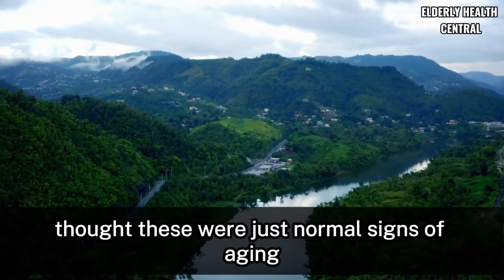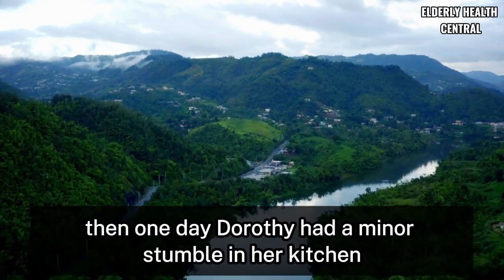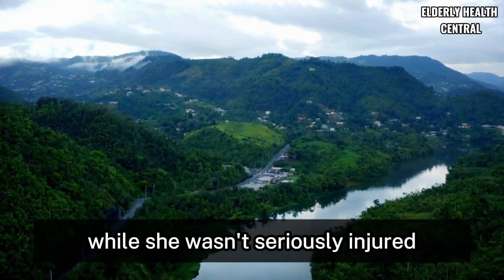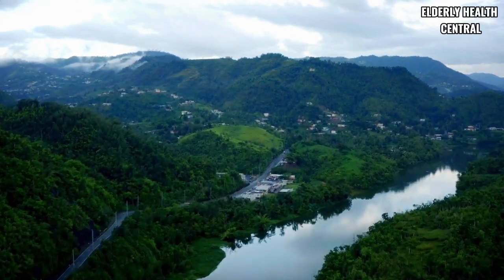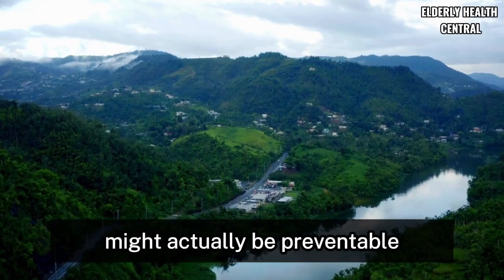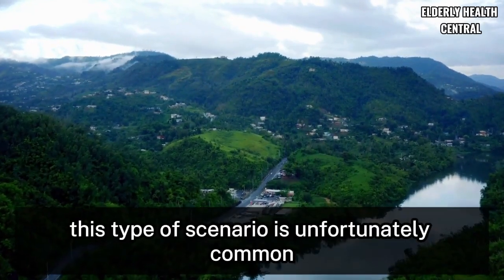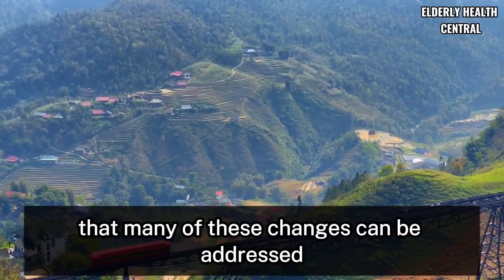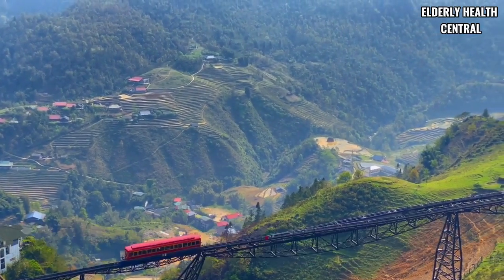Sarah initially thought these were just normal signs of aging. Then one day, Dorothy had a minor stumble in her kitchen. While she wasn't seriously injured, it was a wake-up call for the family. They realized that what seemed like normal aging might actually be preventable muscle weakness that had been developing gradually. This type of scenario is unfortunately common, but the encouraging news is that many of these changes can be addressed when families know what to look for.